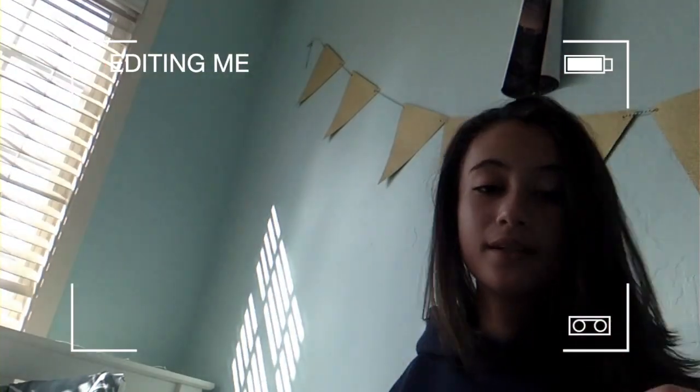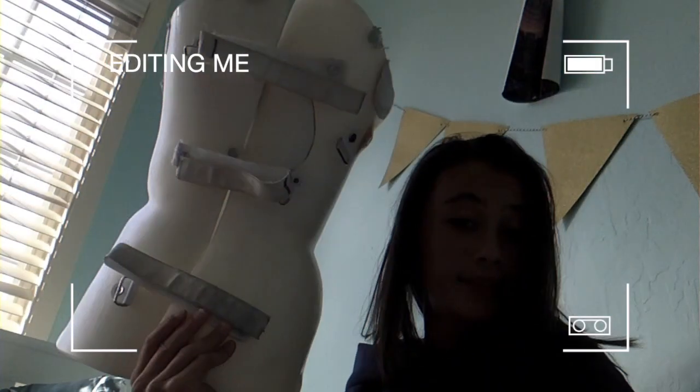Hi, so I'm really dumb and I completely forgot to actually show my brace in this clip, so here it is. This is the type of brace I have, for reference. I also forgot to say that in all the clips I'm going to be showing you, obviously I'm wearing my brace. Without further ado, let's get on with the video.